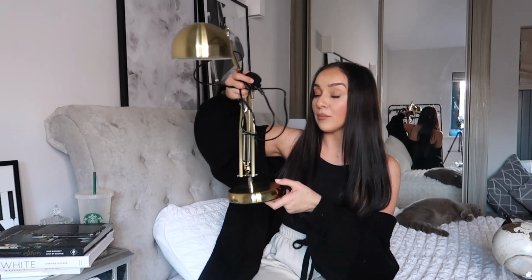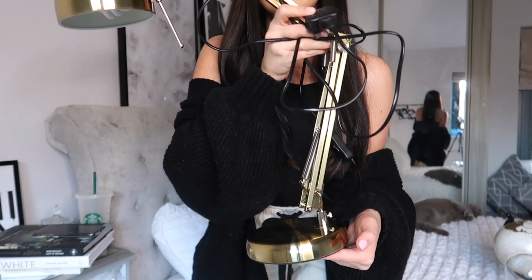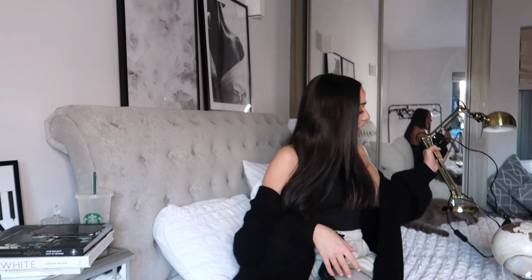So yeah, this is the lamp that I got. Let me just show it you up close. I feel like it looks so expensive, but for £17, I just think it's really good value. And yeah, not really much more to say about a lamp, but that's the lamp I got.